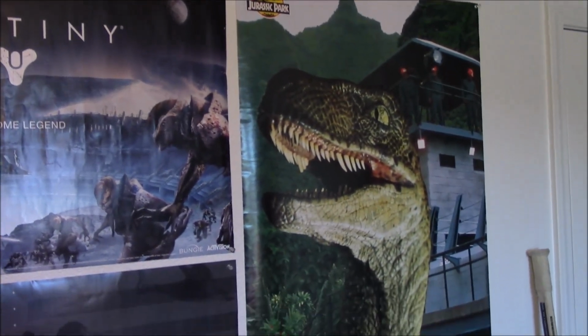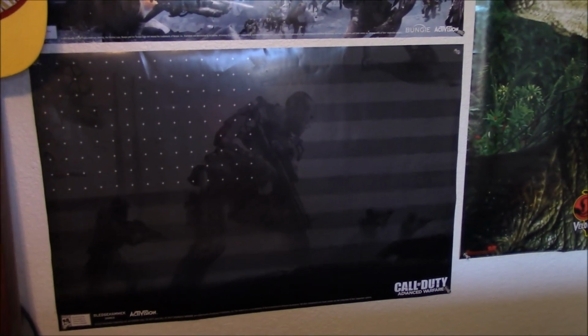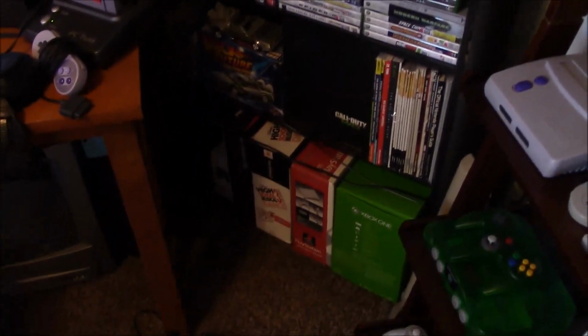And then we got some posters over here. This is a vintage Jurassic Park poster. As you saw in one of my videos, I actually picked up an entire box of vintage Jurassic Park posters for $5, including the box.